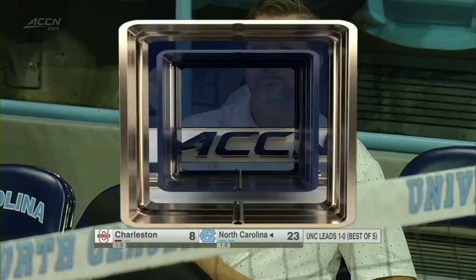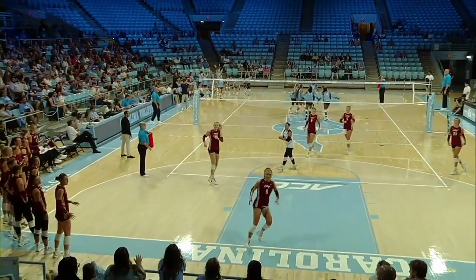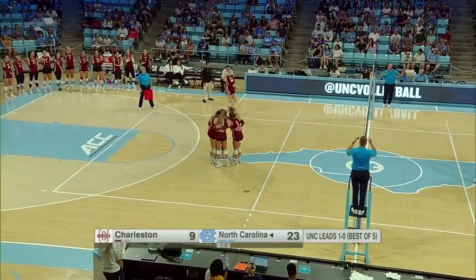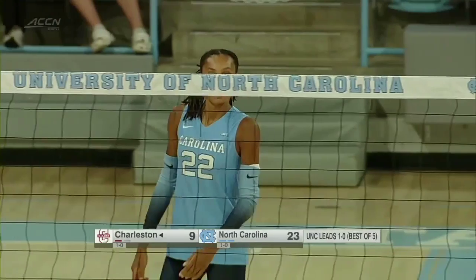And here's an adjustment that I think the Cougars need to make. When's the last time we saw a short serve from Carolina? I don't remember that they've done it yet this match. So let's have everybody take a step back. If it's above your waist, it's out of bounds. Make them beat you short. If those deep serves are putting pressure on you, I think you need to make that adjustment. Sophie sends that one long, ends a 6-0 Carolina run.